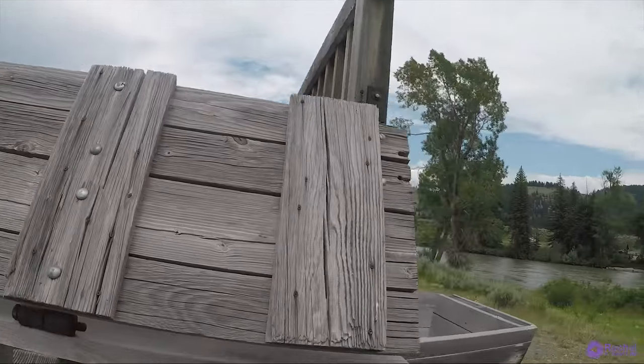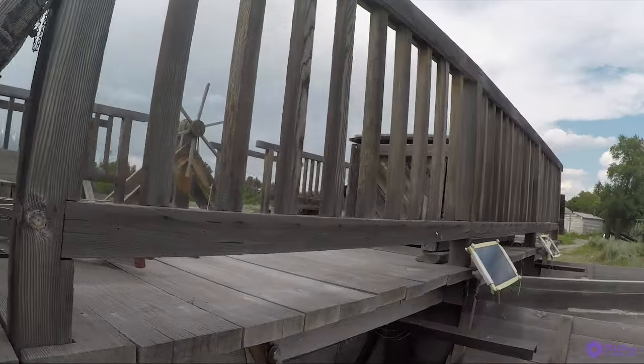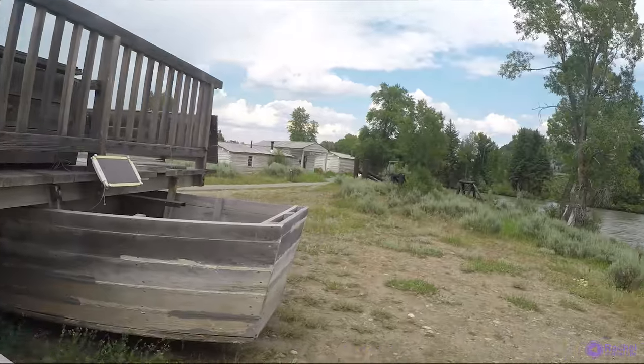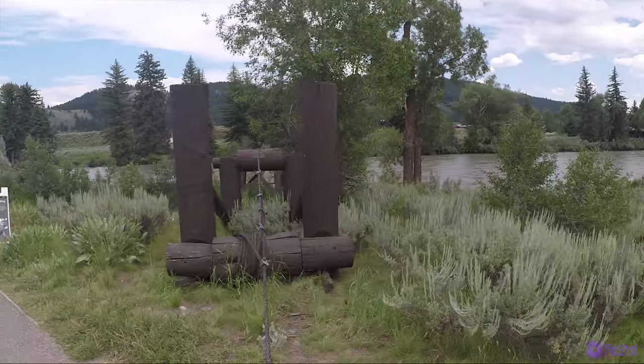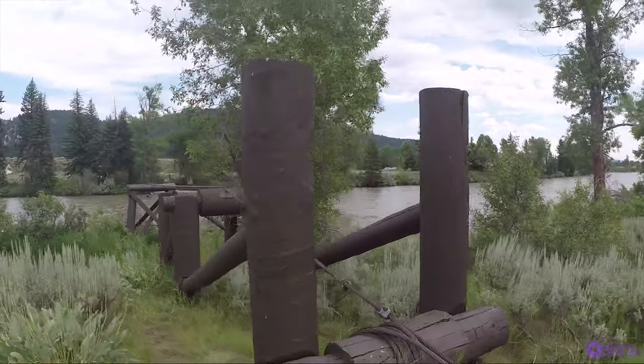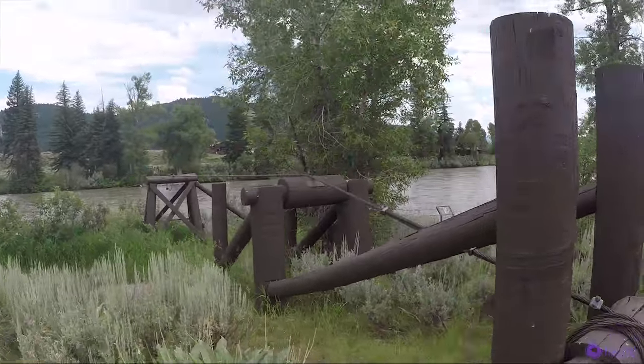Do not board the ferry. Here is the pulley system. That is quite heavy duty.